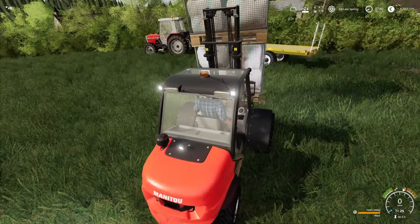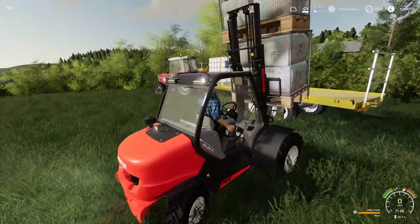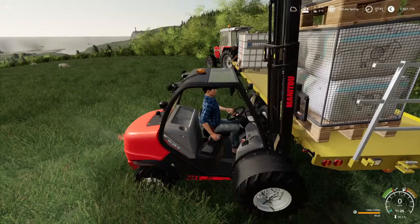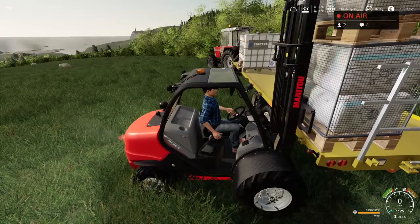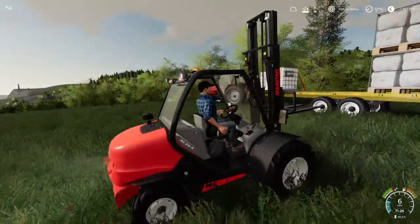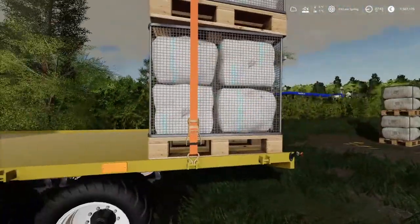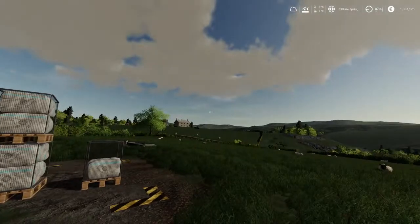I guess I never really thought about the concept of trying to do this on a very uneven field. I mean, it's fair to say my pallet stacking skills aren't the best as it is. Trying to do it on a very unlevel surface is not easy. Oh, there we go. Right, let's strap them pretty quick. Wow, that's pretty neat though. Hey, cool. Nice. I like that. That's good. Can I get this one? We could try it from the side, I guess.